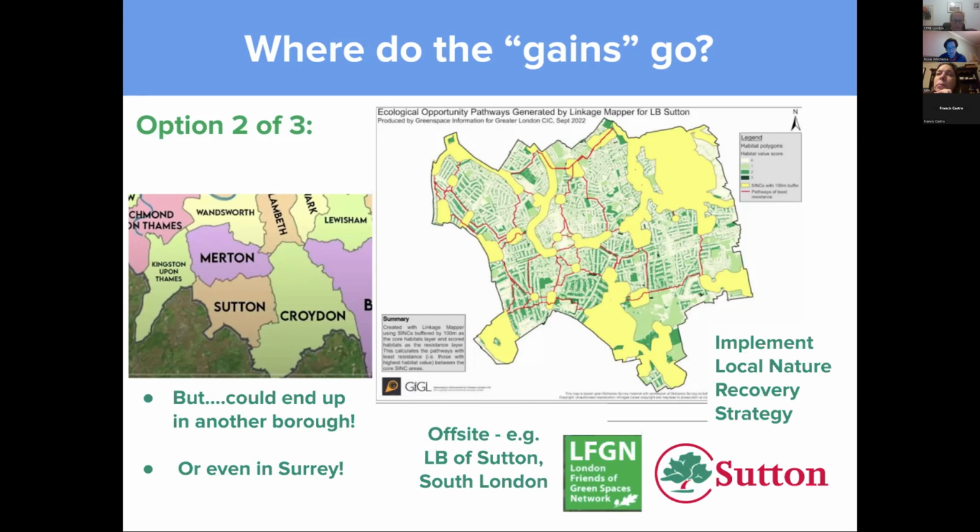is the very first beginnings of Sutton's local nature recovery strategy, which is highlighting the SINC network, the sites of importance of nature conservation, the network of ecological corridors and habitats that nature needs to survive. So whilst we might lose out, nature would probably benefit better if we were able to connect up and fill some of those gaps where biodiversity can't, or nature can't move because of all the roads in the way.